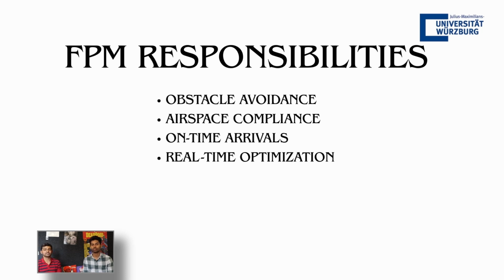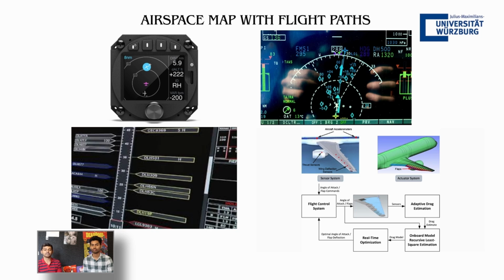Modern FPM doesn't just get you from point A to point B, it ensures compliance with flight regulations, noise abatement procedures, fuel economy, and precise timing requirements in congested airspaces.